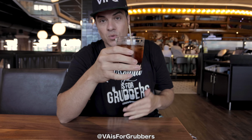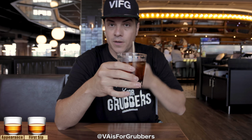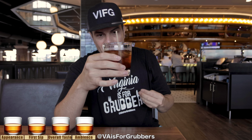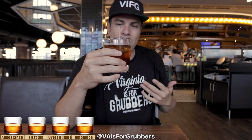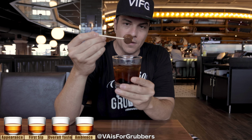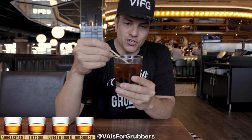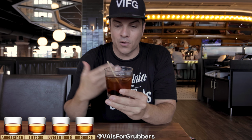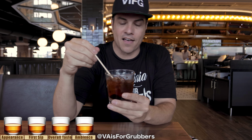So you guys know how this works. 0 through 3 on appearance, 0 through 3 on first sip, 0 through 3 on overall, and 0 through 1 on overall ambiance. Off of appearance, no single cube, not too happy about that. I do think this is cool that they added a Reese's peanut butter cup, but all the advertisements show the regular one on the side of the glass, so now I'm disappointed because I was under the assumption I was gonna get that and I got this.